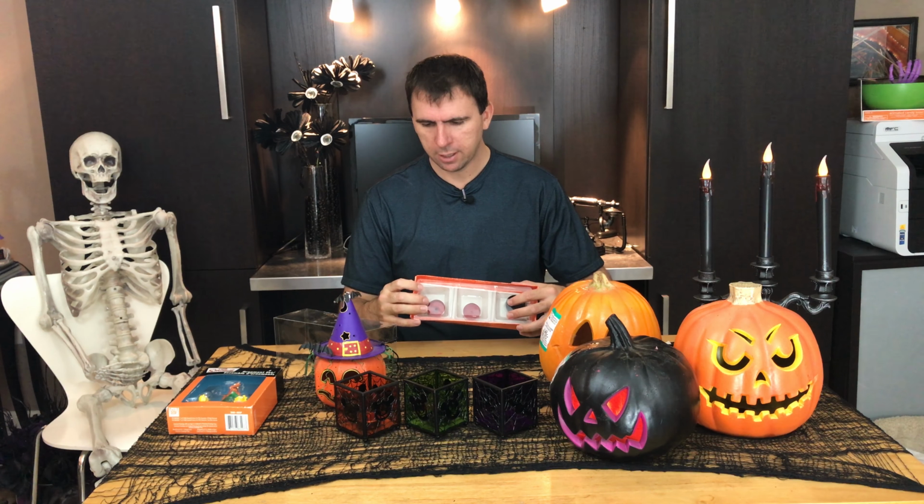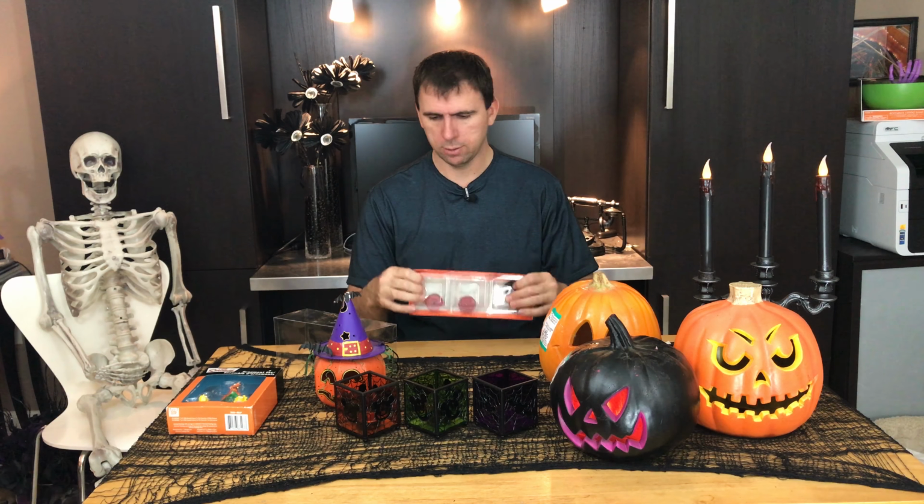Anyway, this retailed from Walt Disney World for $13.95, which means it must be really old because you can't find anything that cheap these days. Let's see if I can find a date on here. No, it just says made in China. I don't see any date at all.